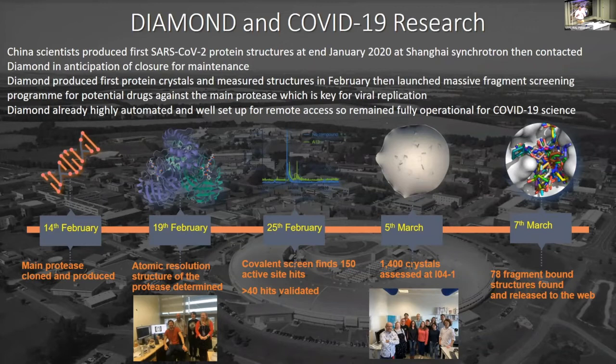But the Shanghai synchrotron was due to go down for routine maintenance about a month and a half into the month. And we have particularly strong ties with the Chinese. Dave Stewart, my life sciences director, spent a year and a half in China in the late 70s and has maintained very strong connections. So know-how to produce the protein, to produce the crystals, was transferred to Diamond in late January onwards. And groups here were able to work in the research complex, again a huge asset to our research, to reproduce those crystals and, of course, other crystals as the virus mutated and new variants were produced.